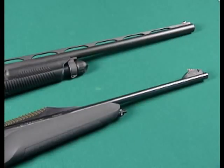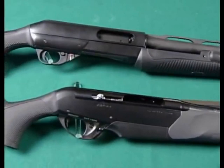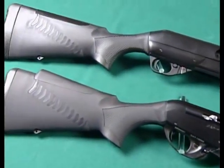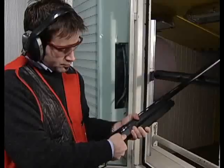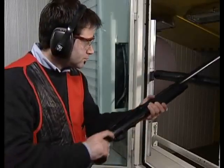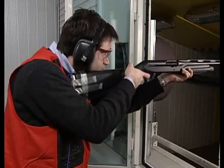Look for the ComfortTech system to turn up shortly on the Benelli rifle, and the company is considering adding the recoil system to the Nova pump gun as well. Call it the best thing to happen to a shooter's shoulder since the creation of Magnum rounds.